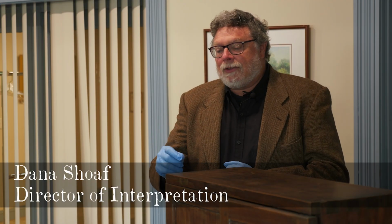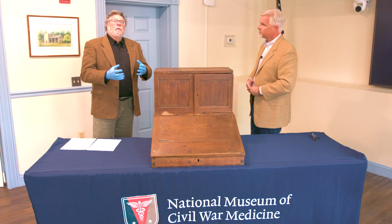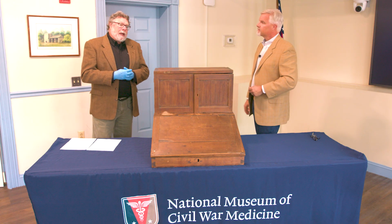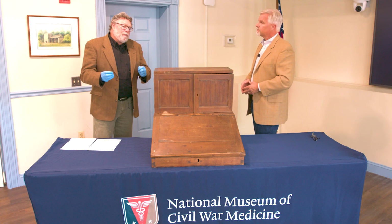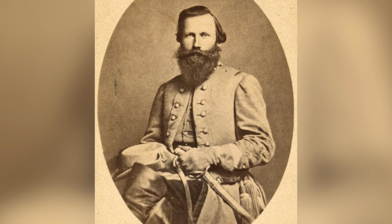This is a desk that belonged to John Fontaine. He went to Richmond Medical College in Richmond, Virginia, and he will become the surgeon of the 4th Virginia Cavalry in 1861. Now, Fontaine is going to rise pretty quickly through the ranks, and by 1863, he will be Fitzhugh Lee's brigade surgeon for Fitzhugh Lee's cavalry brigade. And in that same year, he's going to be promoted as the medical director of JEB Stuart's Cavalry Corps of the Army of Northern Virginia. Fantastic.